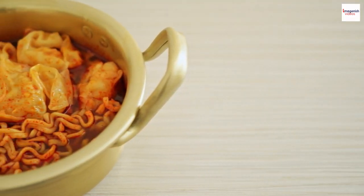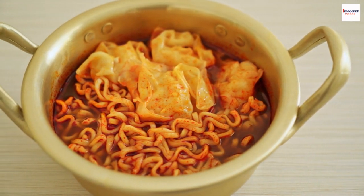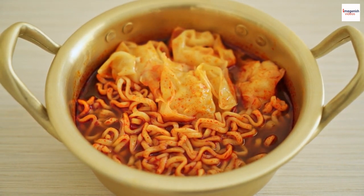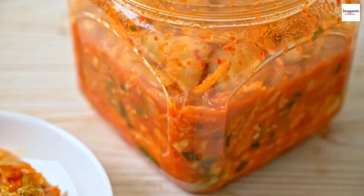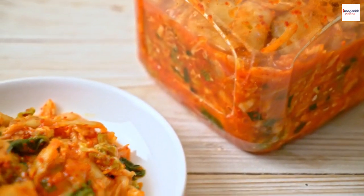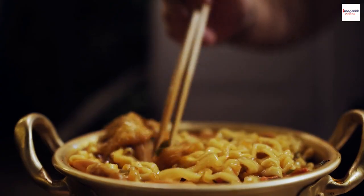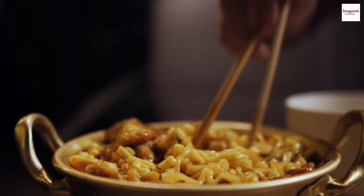Vegetarian and vegan options. In response to dietary preferences, many Korean restaurants now offer vegetarian and vegan versions of kimchi ramen. These versions use plant-based broths and toppings. Cultural icon. Kimchi ramen has become a cultural icon in South Korea. You can find it on the menus of many international restaurants and food festivals.